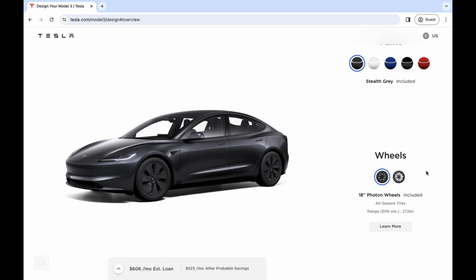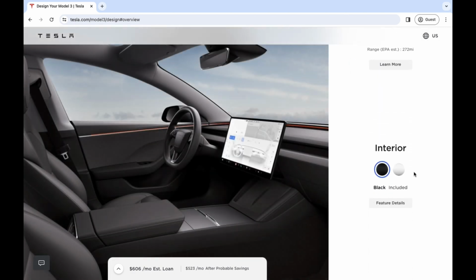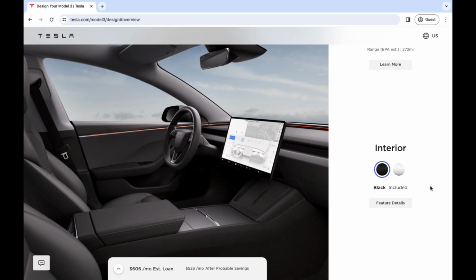And then the interior colors are still the same, either black, which is included, or you pay an extra $1,000 for the white. Again, I personally like the white. I think it stands out more. And having two kids and previously having a Model Y Performance, the seat's actually very easy to keep clean, and the white stands out a lot because it's very bright white. So I would definitely recommend that. But again, everybody's different. Tell me what you guys think and what your thoughts are on that.